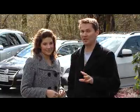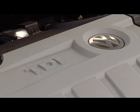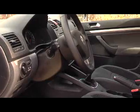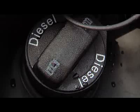Well, it seems like our test drivers enjoyed driving their vehicles, even though they had a little bit of apprehension surrounding diesel going in. The big question is, would they consider buying a diesel? I would definitely consider buying a diesel. My biggest concerns going in were the noise and the power of the car. And it definitely has the power and is very quiet.